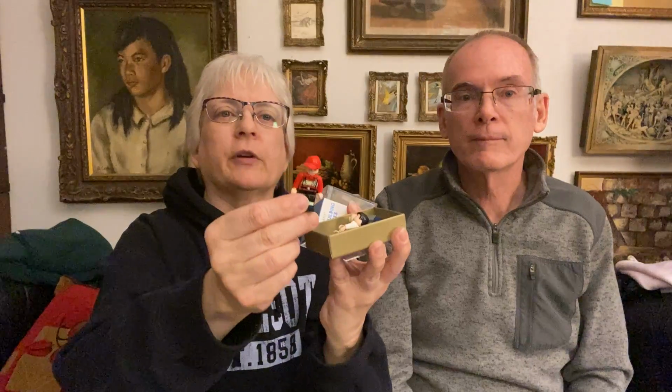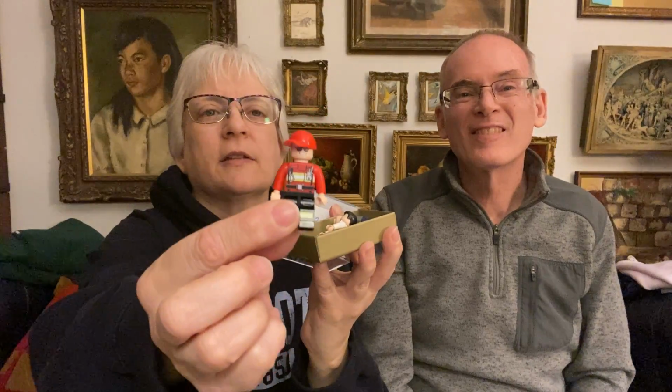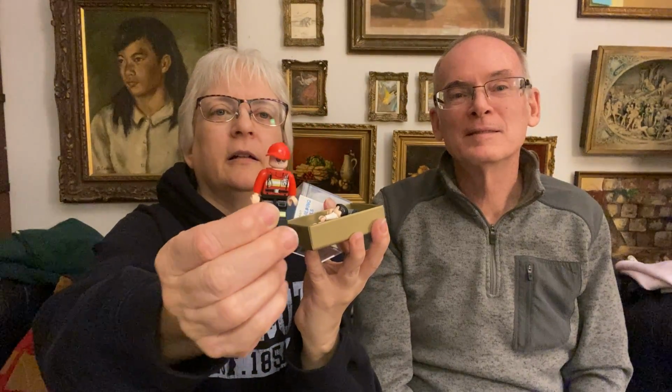I was super excited. My one nephew who's 11 absolutely loves Legos, and so I found 4 different little Lego men. He doesn't have as many men as he does other Legos, so he always asks me, when I find little men, to pick them up for him. So I found 4 of those. And this I just thought was absolutely adorable.